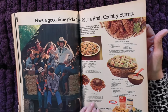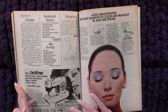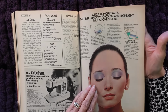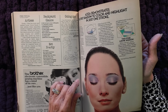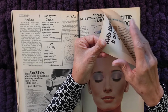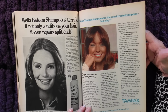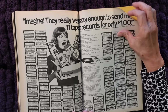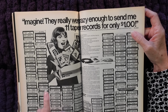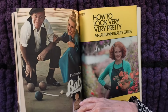So this is for craft. A Brother's sewing machine. The other one was an Elna, and here's a Brother. Boy, look at that makeup. Frosty and blue. Very 70s, actually, and 80s. Wella, balsam. I tried everything out there. 8-track tapes. 11 tapes or records for a dollar. Oh yes, I belong to this club, the Columbia House Record Club.